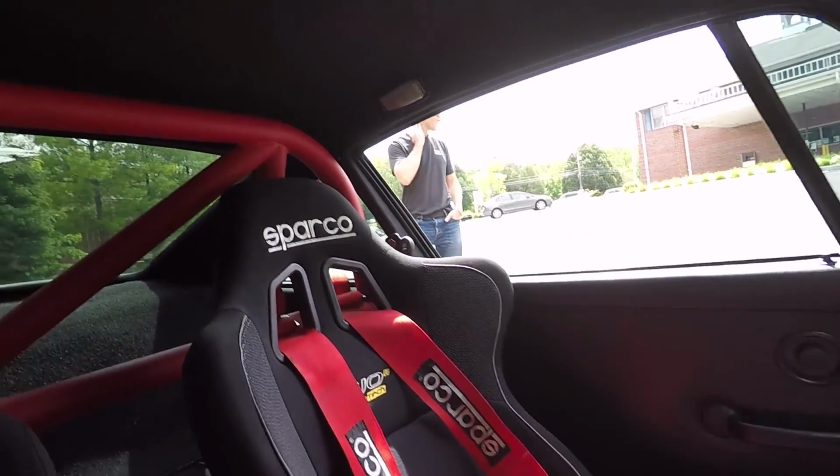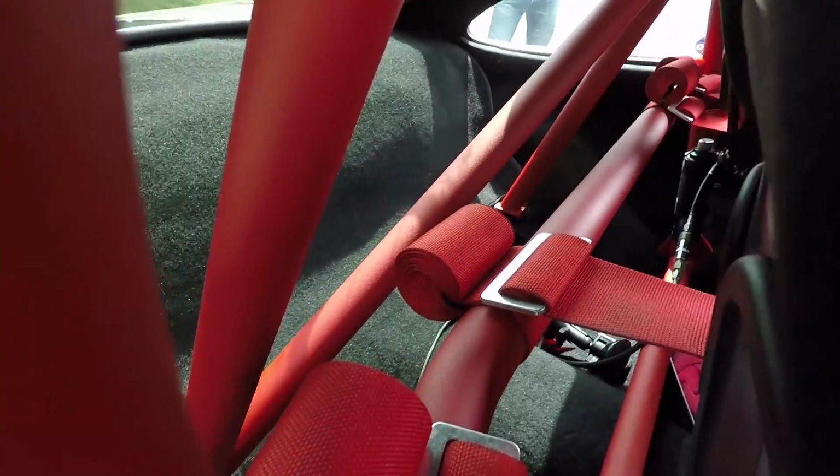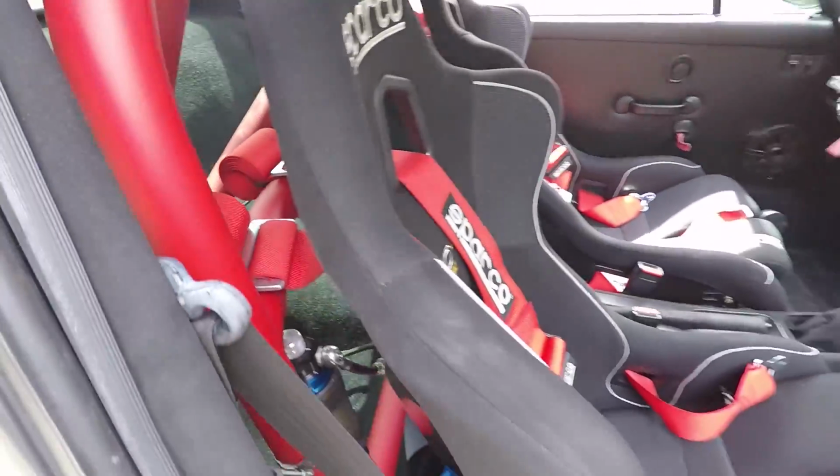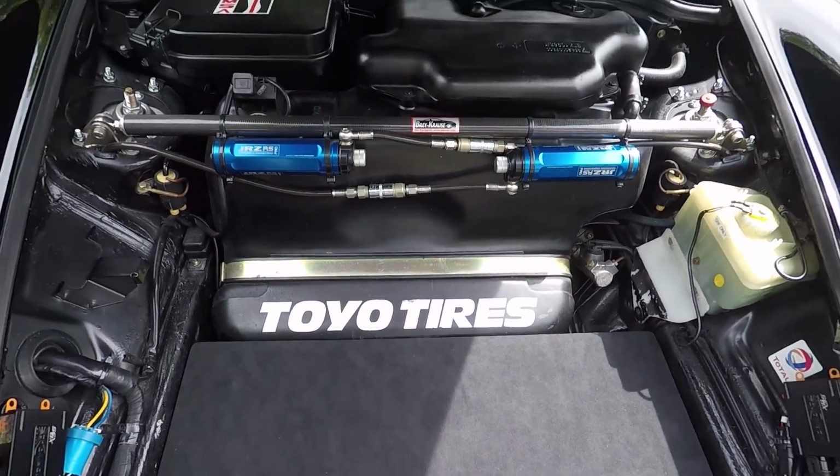So still all-wheel drive. Still all-wheel drive, but the suspension, JRZ RS Pros, is so neutered out. It basically pulled a lot of the push out of the car. There's still push, but way, way less than a normal car.